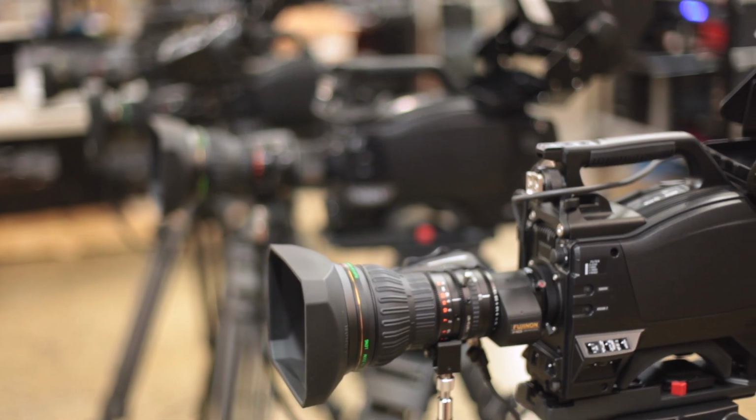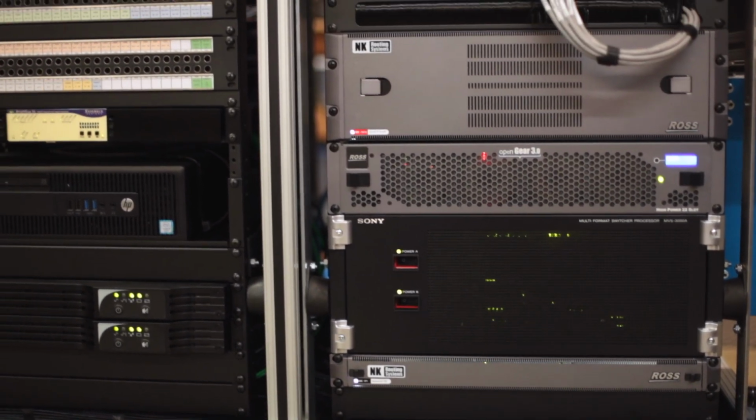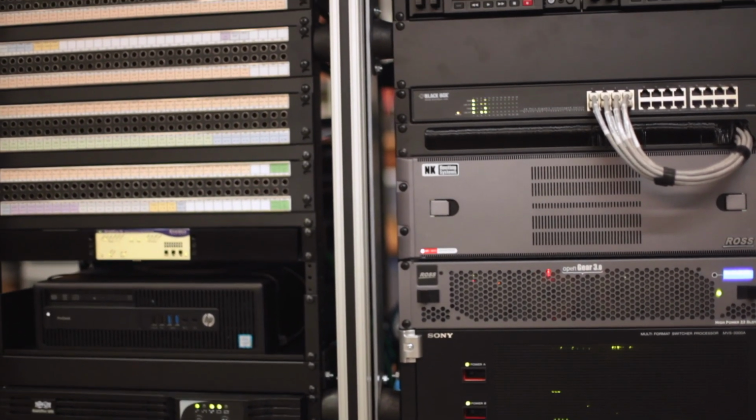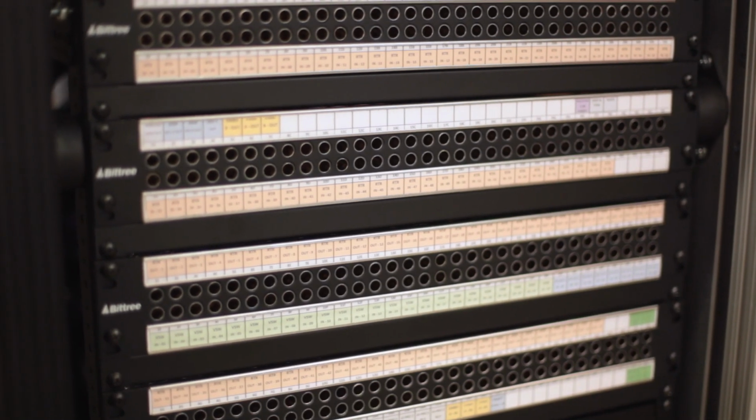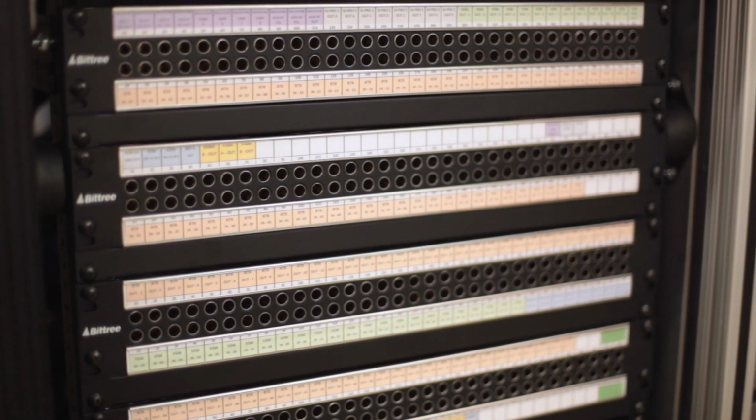So let's move on to the final rack over here. We can call this engineering rack, I'm assuming. Now, I'll have you get into this in a second, but I do want to talk about patch bays.